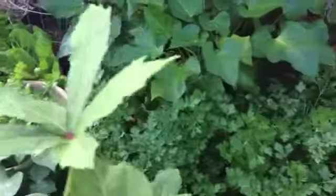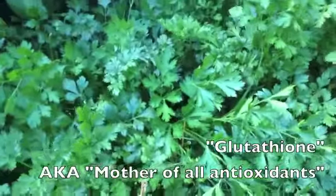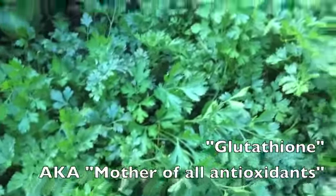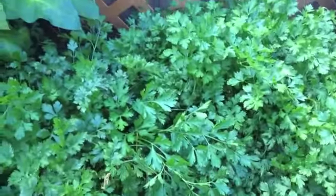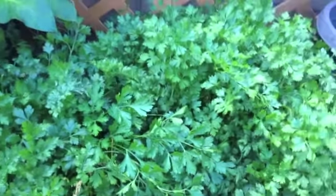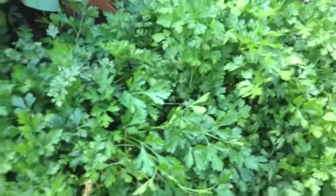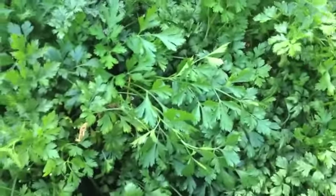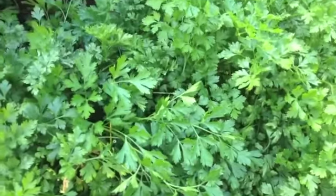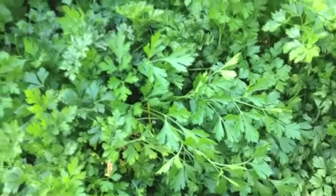Okay, the first one is parsley. This one's my favorite. It raises glutathione levels in the body, which you should look up. It's very important to the detoxifying and healing process in general, and there's no way you can take this in pill form. You have to convince the body to make it. I mean, I think there's some suppositories, but I don't think I'm ready for that yet. Parsley is a very good heavy metal chelator, and it's also very nutritious, like super nutritious.